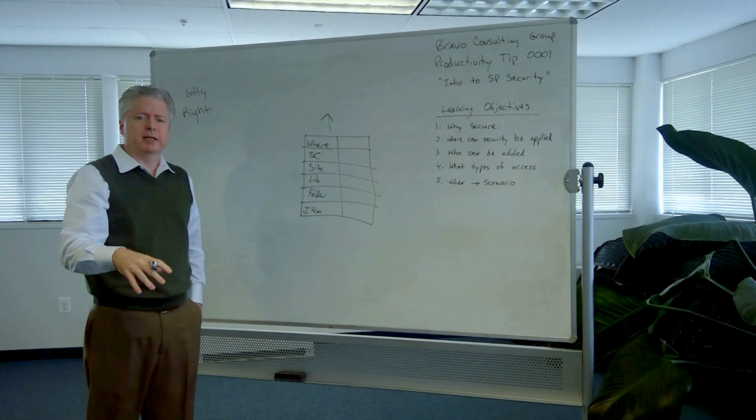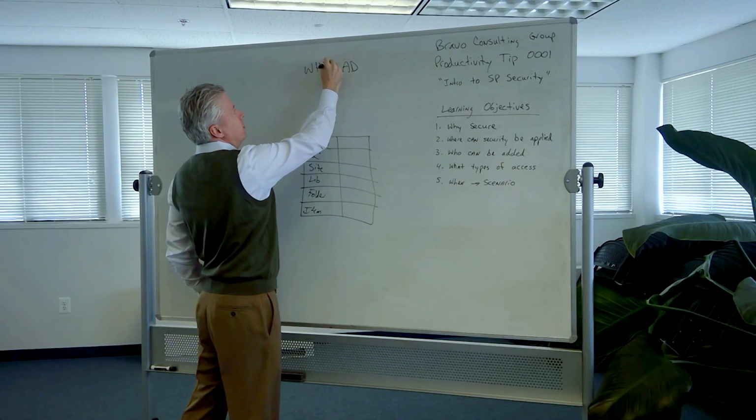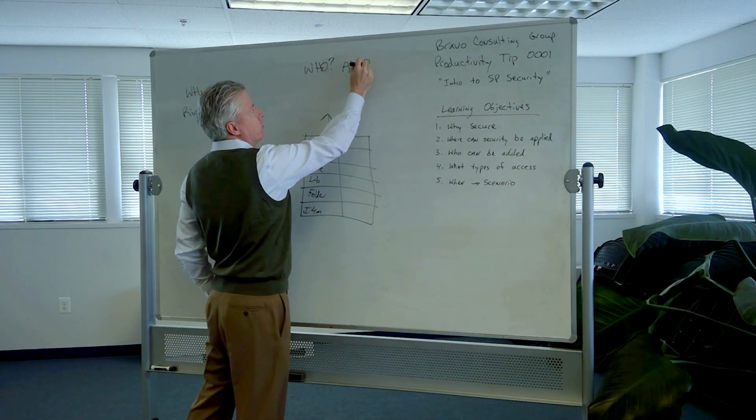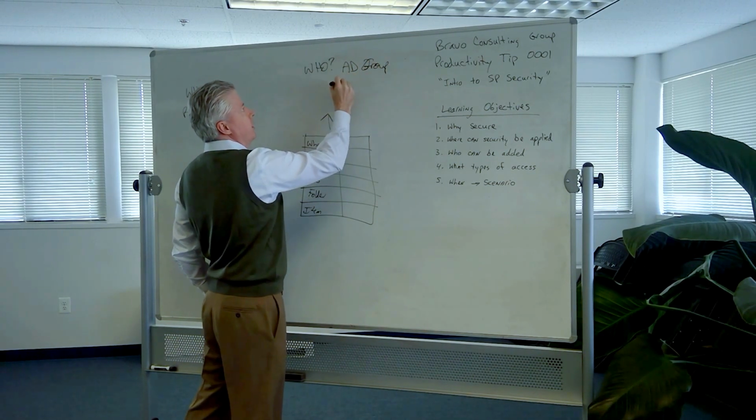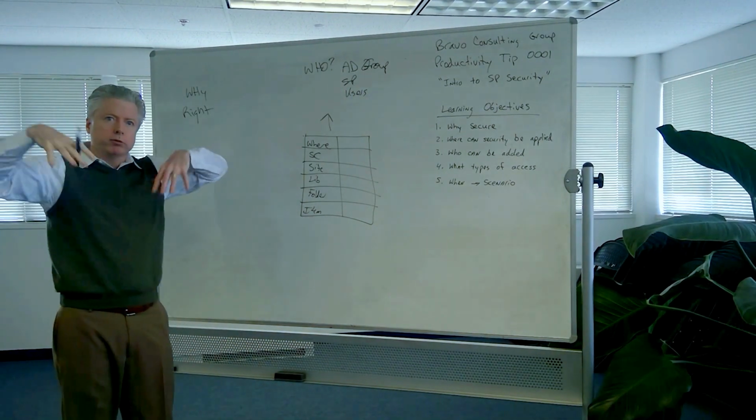Next thing you really want to think about is who can be secured into SharePoint. And so for who, you can think about Active Directory groups, and then SharePoint groups and users. And the idea here is that security can be pulled from anywhere.